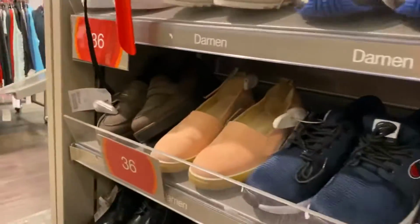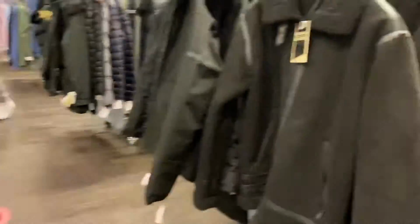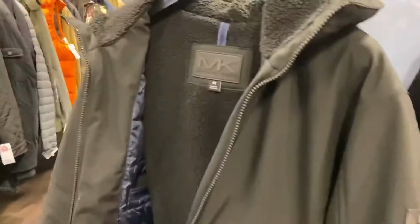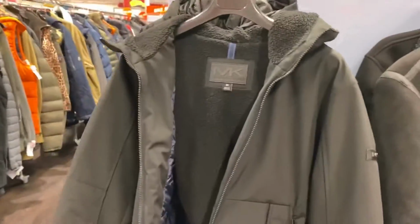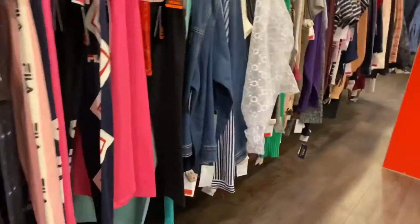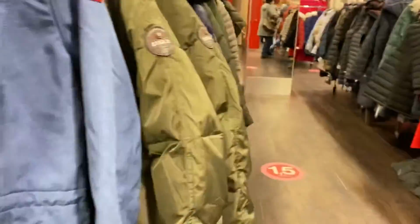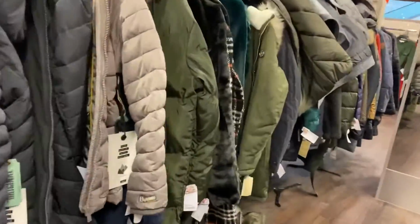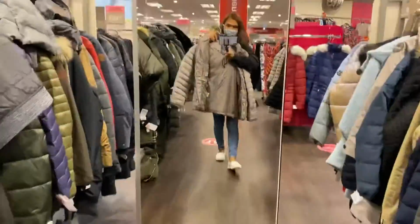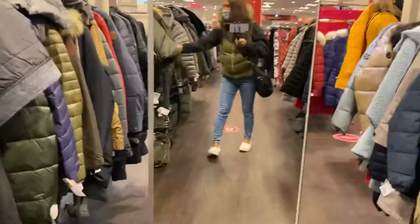Shoes. Jackets. Michael Kors jacket. It's very nice. It's a €99 Michael Kors jacket. Malaki siya.